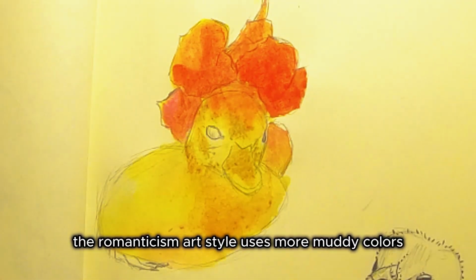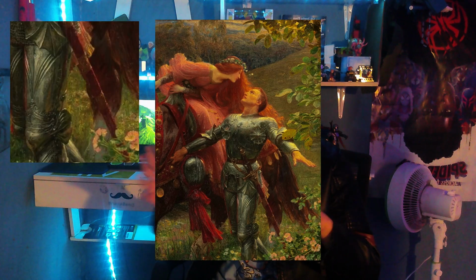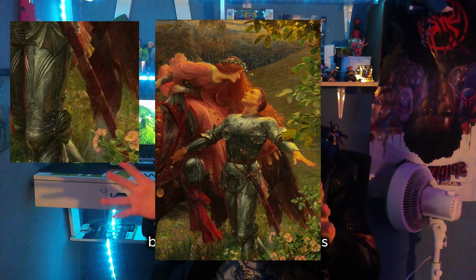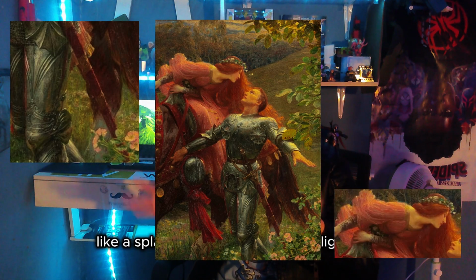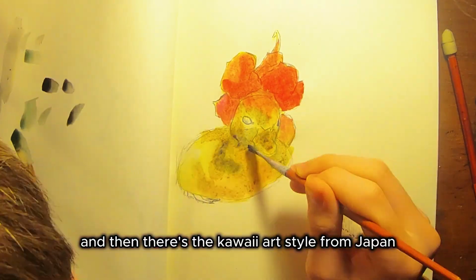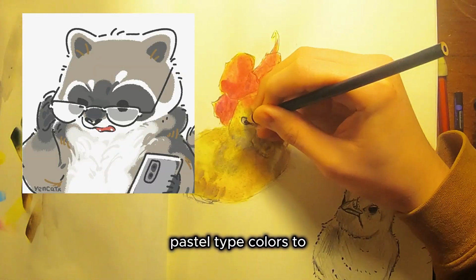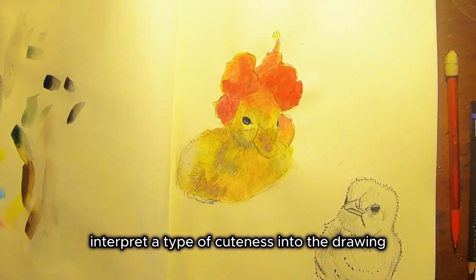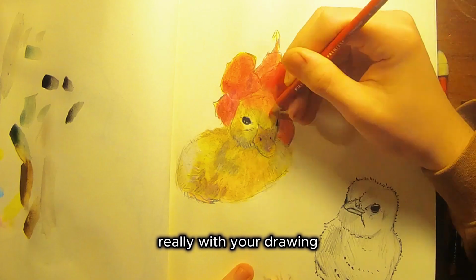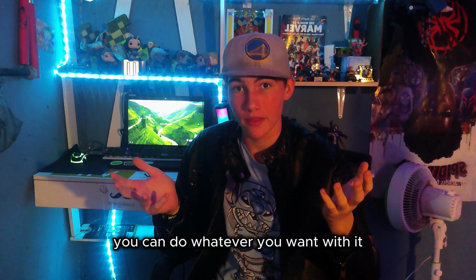For example, the Romanticism art style uses more muddied colors for the general run-of-the-mill stuff, but for like specific aspects, it adds like a splash of color to really highlight that, really emphasize it. And then there's the kawaii art style from Japan, which uses more flat, like pastel type colors to interpret a type of cuteness into the drawing. Really, with your drawing, it's all up to you what you decide to do, because it is yours after all. You can do whatever you want with it.